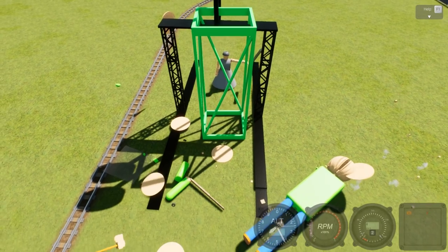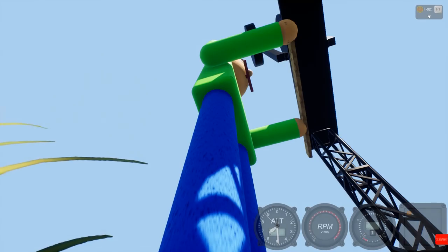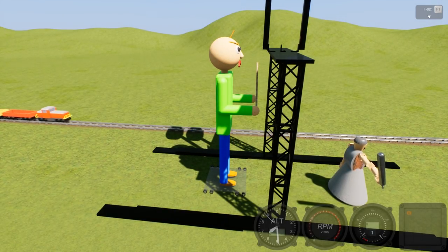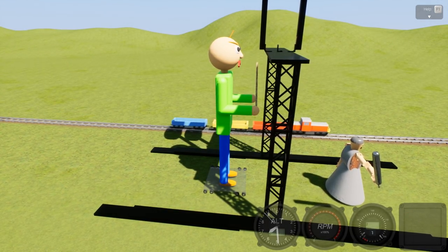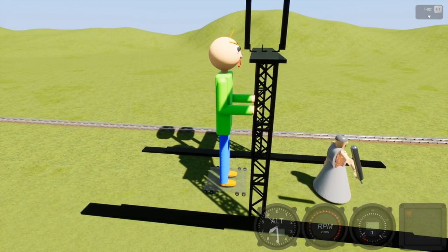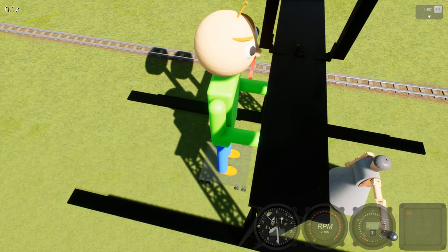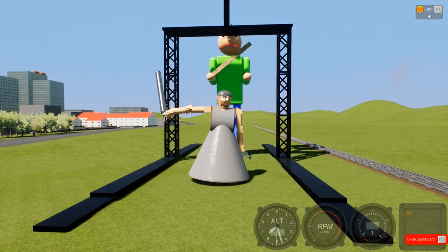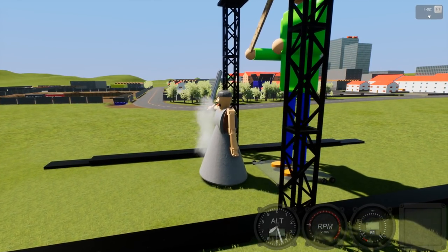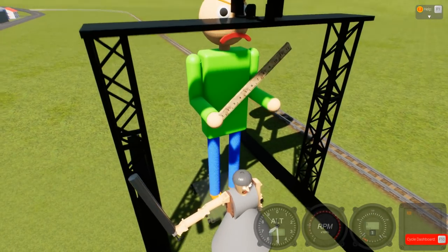Oh, there's Granny. So Baldi has to get as close as possible to like right there. I don't think he can get any closer than that. Can I move it forward a little bit? A little bit closer. Get close as possible here. Oh, that's pretty close. That's super close. Okay, switch over to Granny. Granny, back it up. Not too much. Granny! Perfect Granny execution.